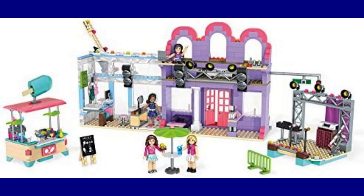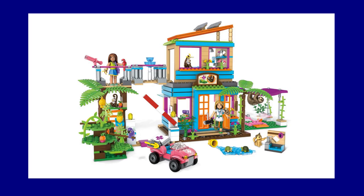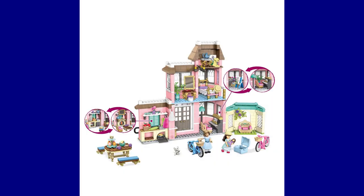In 2016, Mega Construx, formerly Mega Bloks, partnered with American Girl to release sets focusing on the Truly Me and Girl of the Year lines. Wellie Wisher and Be Forever sets were later added. All of these sets were retired in 2020, and no more Mega Construx American Girl sets have been made.